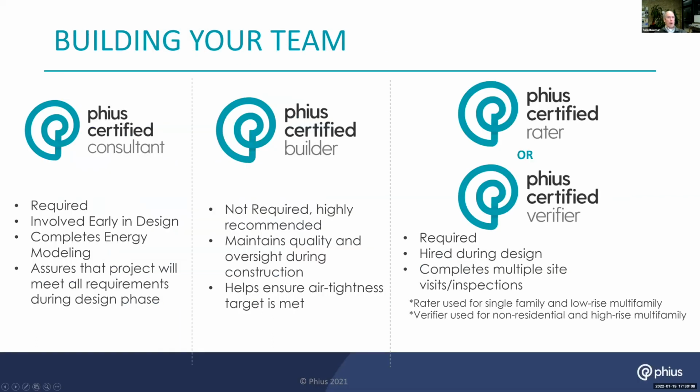One of the most important parts of this, and the first thing you need to do, is build an effective team. That usually requires a Phius certified professional, a Phius certified design consultant. They're required, you need to do this during the course of the design. It's not a standard where you can build a project and then go back and get it certified. It really is a design standard. So the Phius consultant will help you through designing the project.